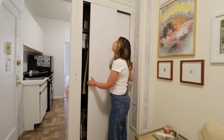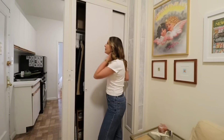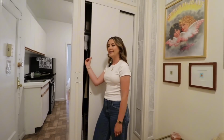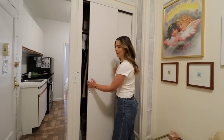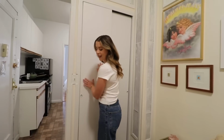Now sometimes these doors can be a little bit problematic because they well and truly have had the landlord special of layers and layers and layers of paint slapped over them, so they don't really roll smoothly. I'm hoping it does not fall off, because sometimes, there we go. It's closed. We're moving to the last room, which is the bathroom.